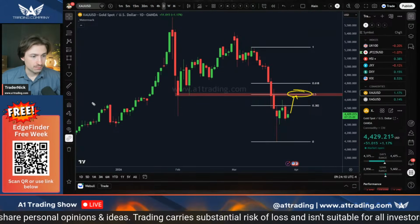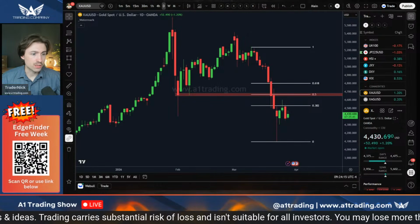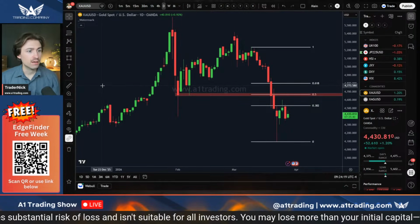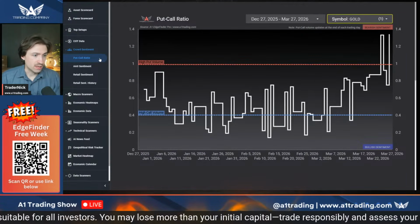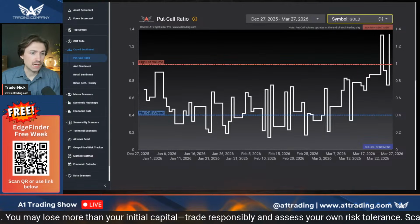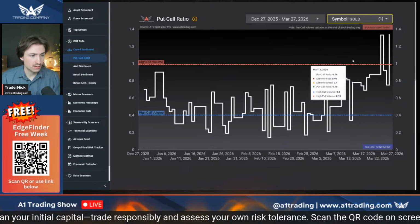For crowd sentiment signal, do you use only put to call ratio? I do for most things, yeah. It's my favorite indicator. It's a very, very good one in the sense that we get a huge sample size. The options market is very, very liquid on something like GLD, right? You get a lot of options traded over there. So you get a nice idea of crowd sentiment there.